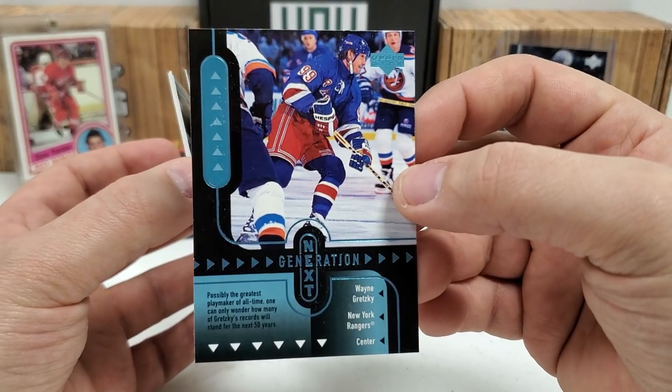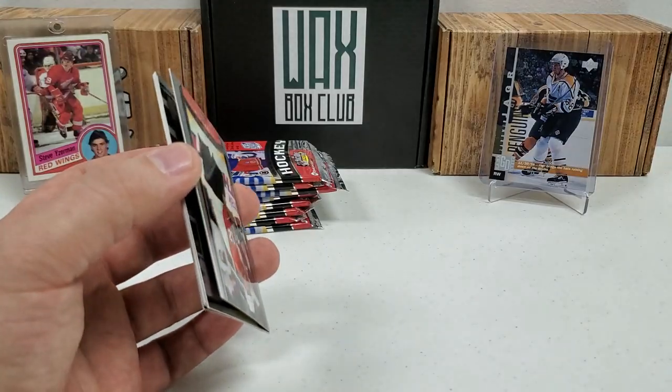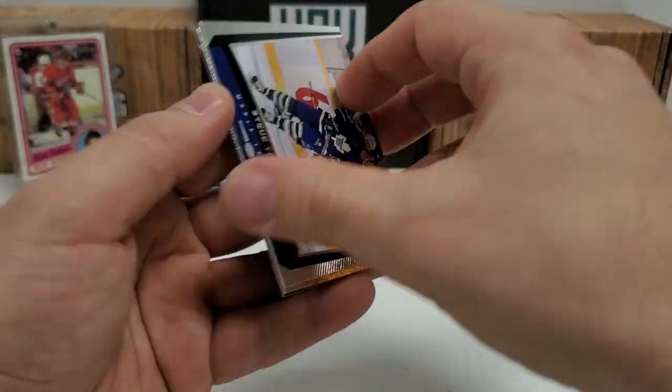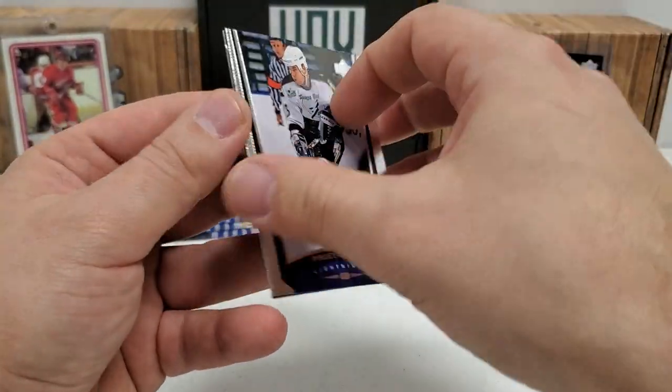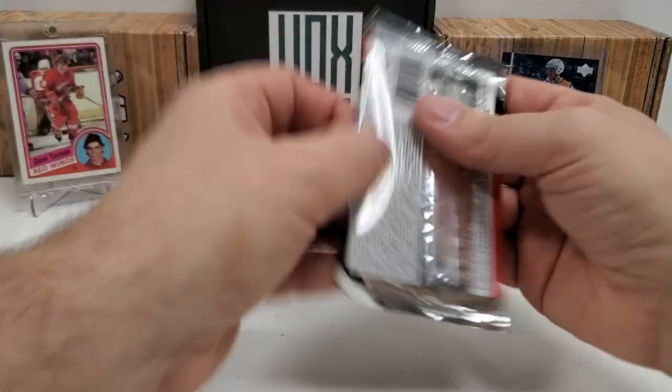So that's a really, really nice pull. I do not own that card, and I've opened a lot of this product. I've not pulled this one yet. That's a nice one. Get that sleeved and top loaded for you as well. Colin Forbes, Steve Thomas, J.S. Aubin, Pavel Kubina, POE this time of Derek McKenzie.